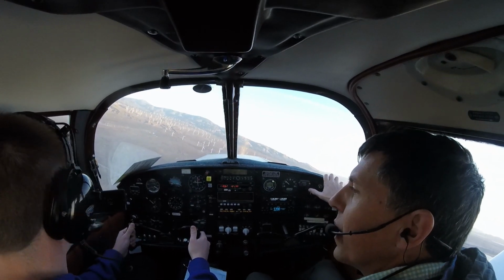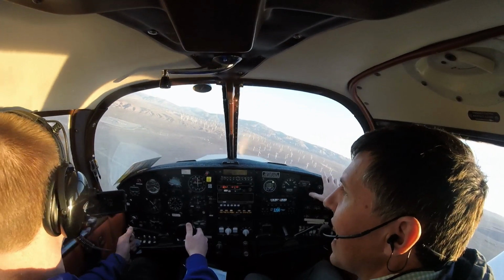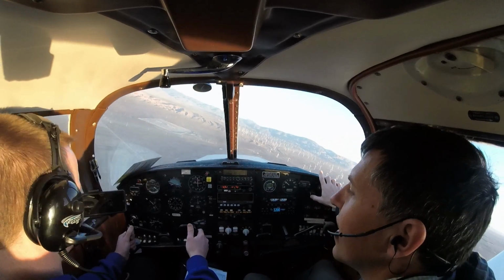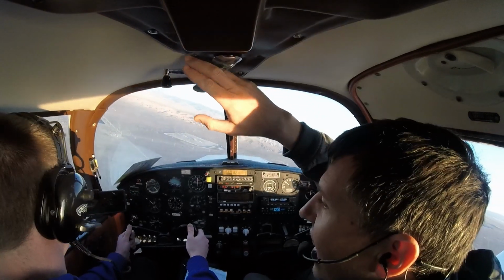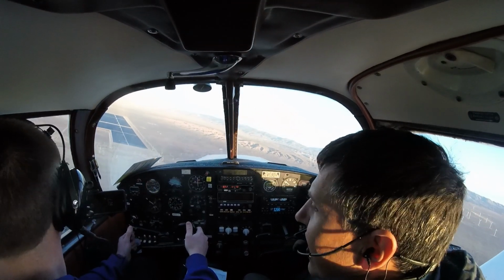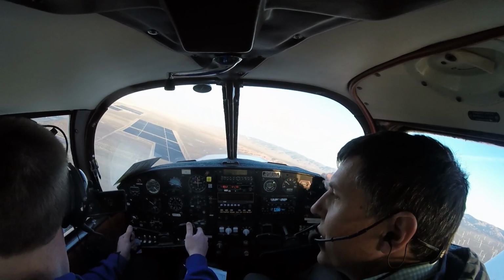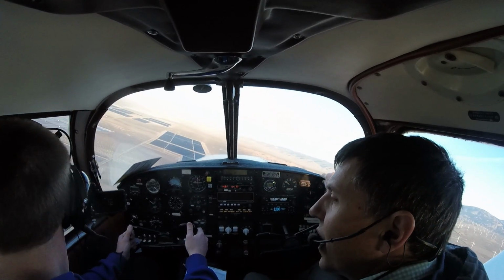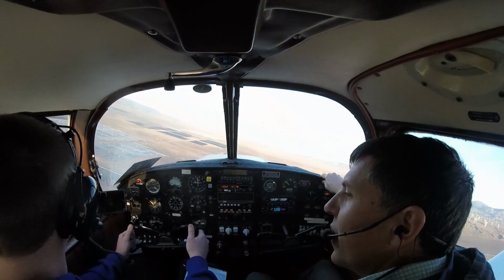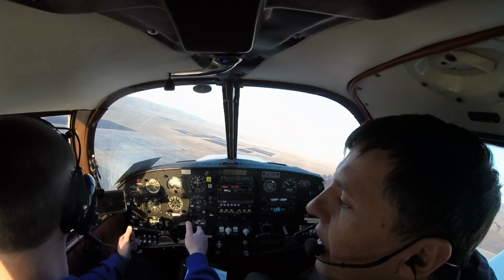That's starting to be a little overbanked. And yeah, that's looking pretty good now. Yeah, coming through the center. Alright, now we need to be a little more banked, it looks like, which would be consistent with the turning upwind. I mean, turning downwind. I always do that backwards when I'm thinking about it. Yeah, we're a little tight too, so.